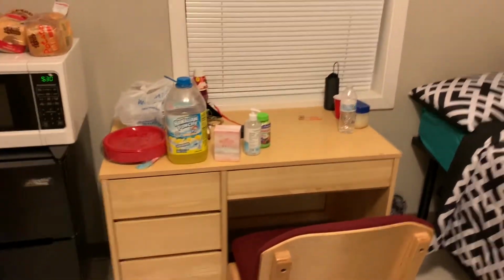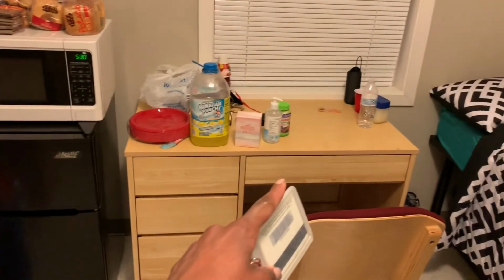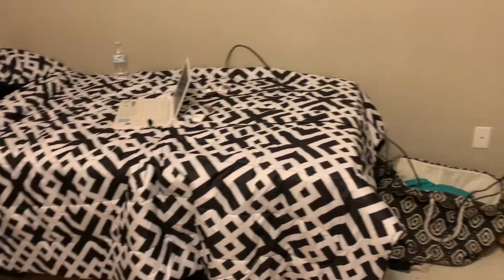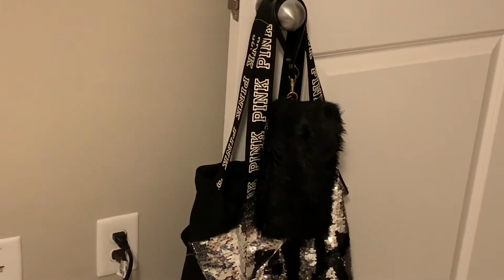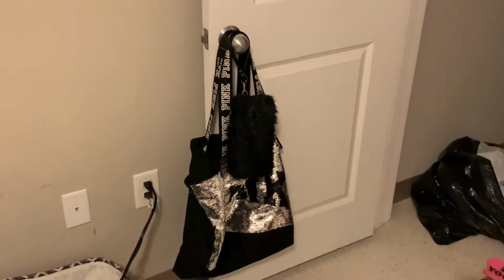My desk. Four drawers, 1, 2, 3, and 4. I have my bed set up right here. Clothing hamper, laundry hamper right here. Black wallet and my pink bag that I wear for school.